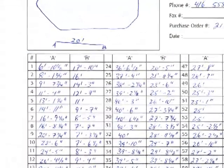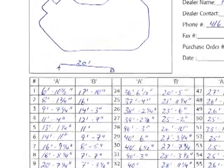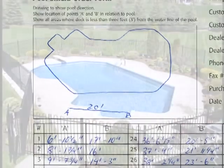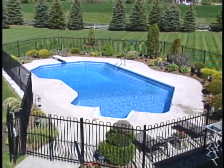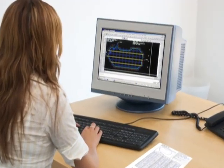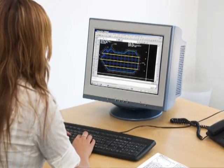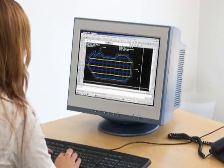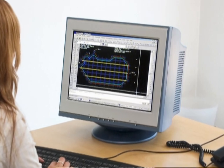Make sure to include a schematic drawing of your pool in the upper left corner, showing the location of the A to B reference line, as well as any areas where the surrounding pool deck is less than 3 feet from the edge of the pool. Accurate measurement ensures that your pool cover will be manufactured to exactly fit the shape and dimensions of your pool, as well as any obstructions immediately around it.